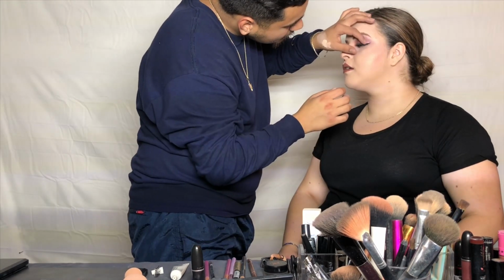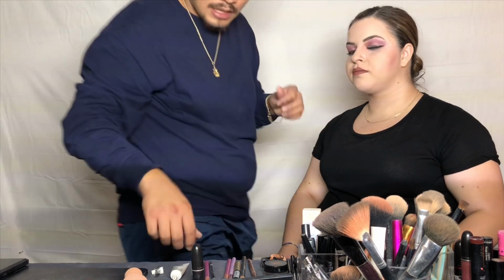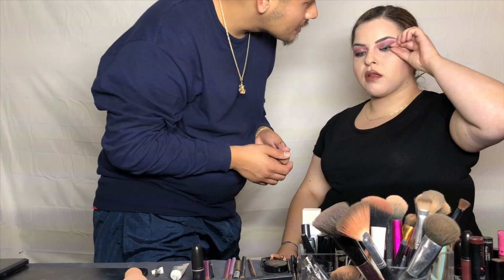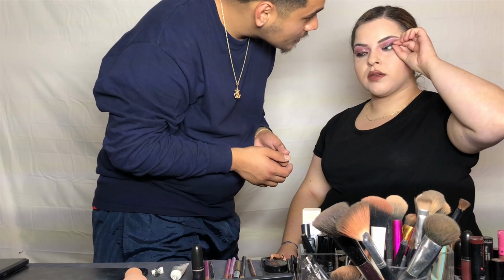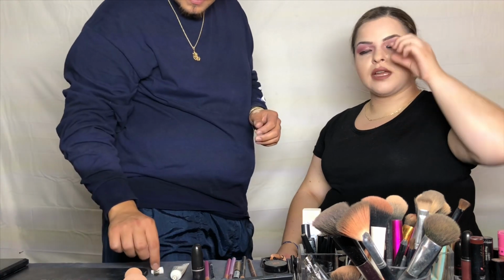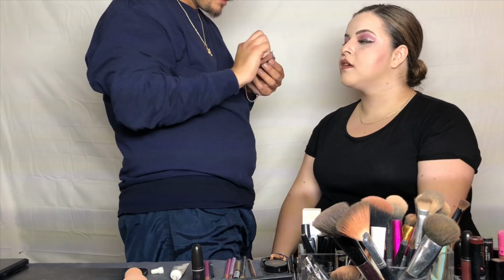Well, I need to do the mascara. It looks like it's on there. Oh, then yeah, it's fine. Did I get it good? Pretty good. You can see the glue though, that's the only thing. Oh yeah, you see it until it dries.